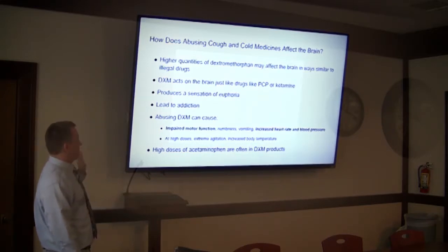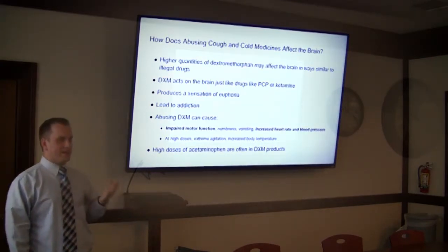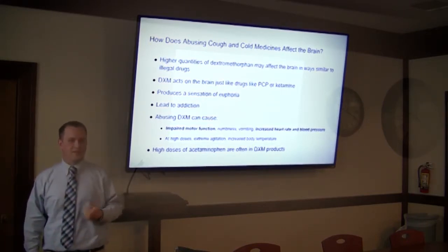The thing to know with this is that dextromethorphan products often have acetaminophen. So when they're taking an entire bottle of this product, they're getting extremely large doses of acetaminophen, and patients abusing this medication also have liver toxicity or liver failure.